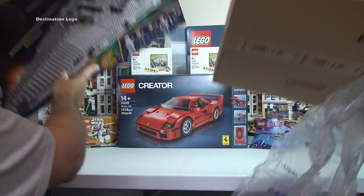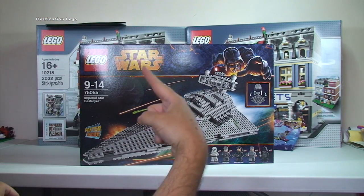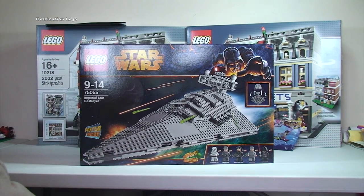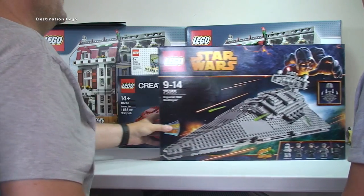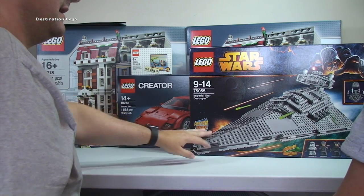So we have. You've got that already. I know, I've got it. It's up there. Built. People can't see it, but it's up there on my shelf. 75055, the Imperial Star Destroyer from Lego Star Wars. Poster inside as well. So that again is for investment poster purposes. Inside, it will be going in my BrickLink store.